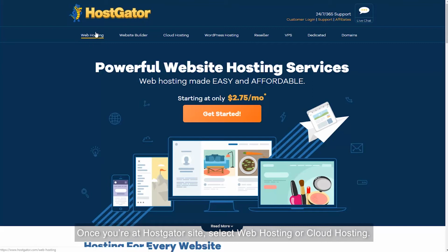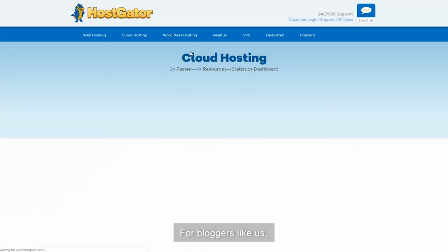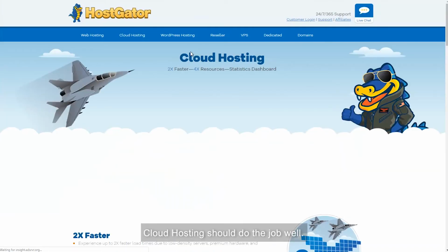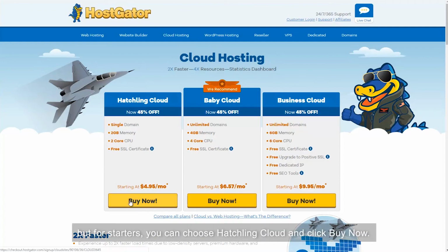Once you're at HostGator's site, select web hosting or cloud hosting. I prefer cloud hosting kasi mas powerful siya tsaka stable. I've tried WordPress hosting before but I'm not convinced. VPS and dedicated hosting are for website owners that require more resources. For bloggers like us, cloud hosting should do the job well. I use Business Cloud for most of my websites, but for starters, you can choose Hatchling Cloud and click Buy Now.